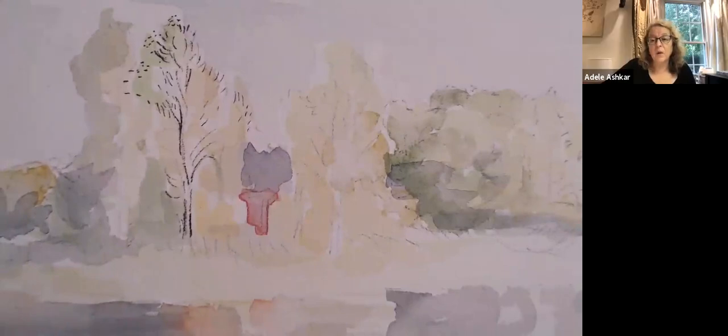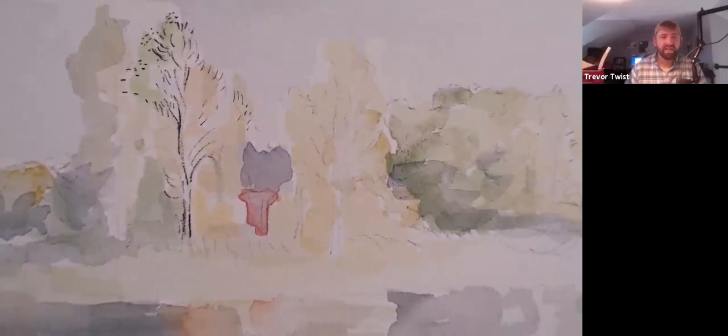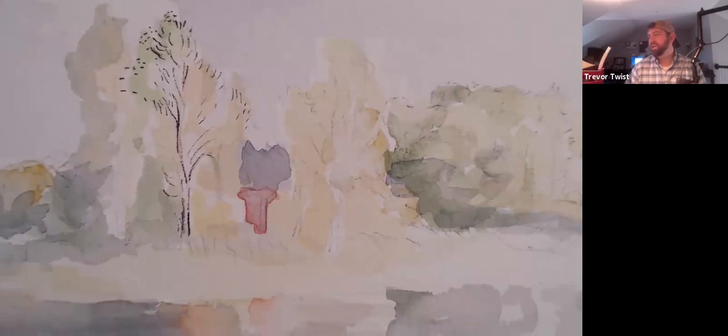But I was going to ask you that question, on that painting, what went first? So you're answering it. Yeah. I think the ink is actually better to go first. You do the pencil and then you ink it and then you do the watercolor. I think that is the better way of doing it.